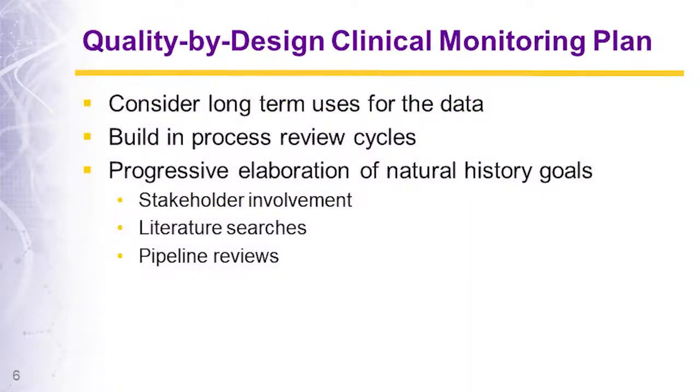The first thing I'd like to talk about is building a clinical monitoring plan with quality by design. You're really thinking about creating your monitoring plan by considering the long-term goals and strategic plans your company has for the data. Plan to review your monitoring plan throughout the course of the natural history study to ensure that the plan grows with the goals that your company has for the use of that data.